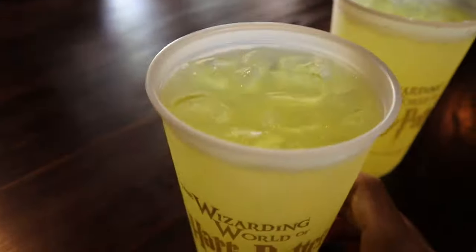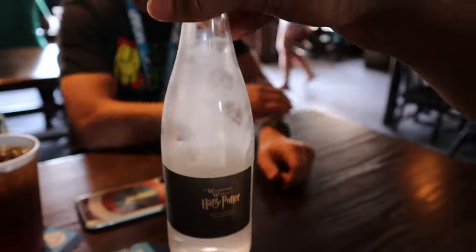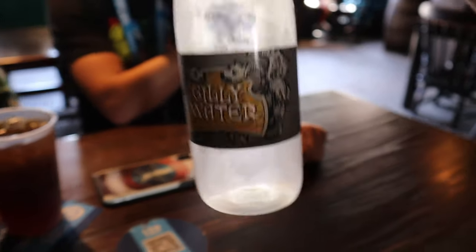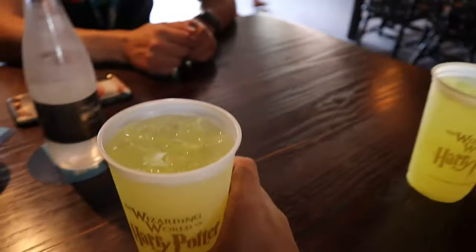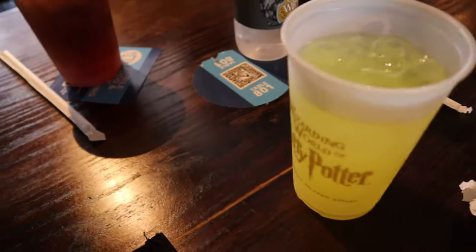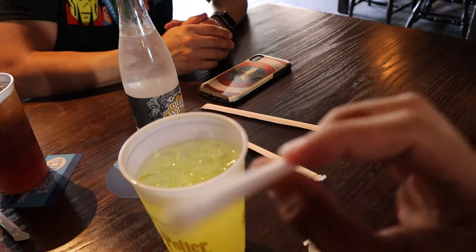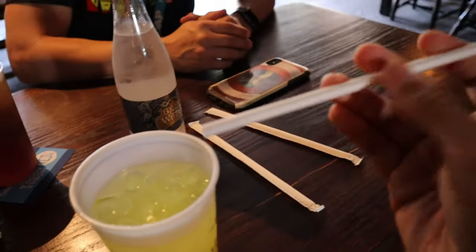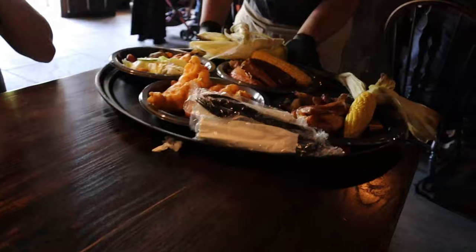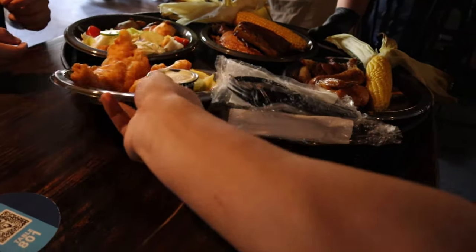Looks really cool. This is the gilly water. It's $5 gilly water. And she got the sweet tea. Looks very nice. We're getting our paper straws now. I personally like the paper straws. It feels good around my mouth. Do you like your paper straw? All right, I'll get mine.